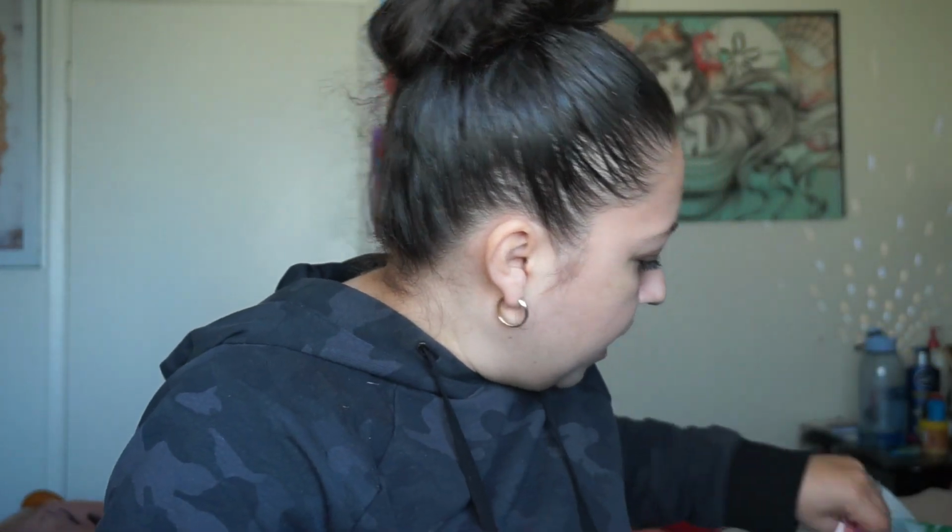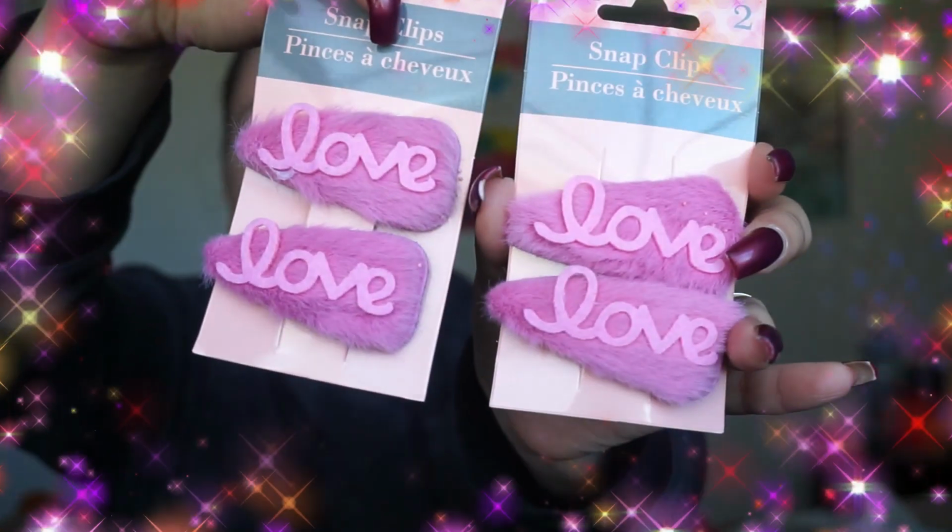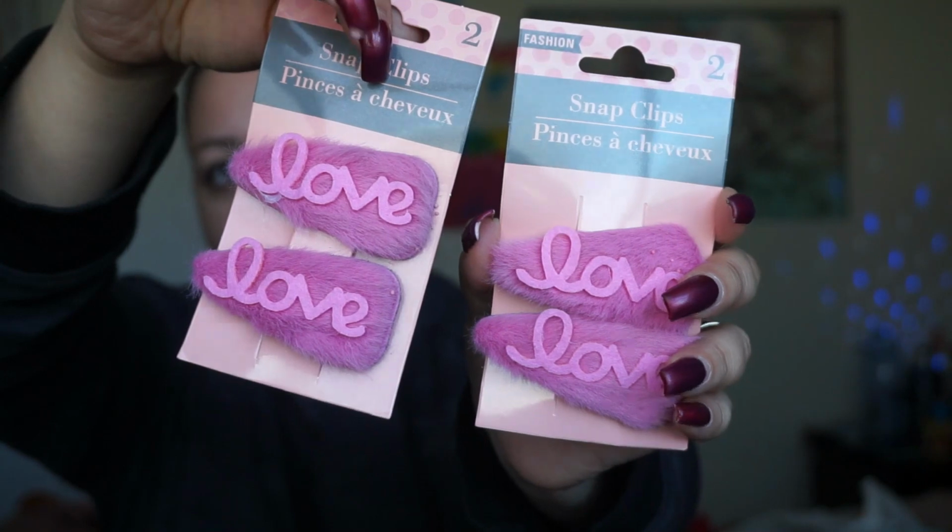They're decent size. And I also got these hair clips. It says love, and they're fuzzy snap clips, fashion. I got 2 packets, one for Luna, one for Layla, for Valentine's Day. Look at this. They're like this kind. You see that? So when you pop it in there, it'll look something like that.